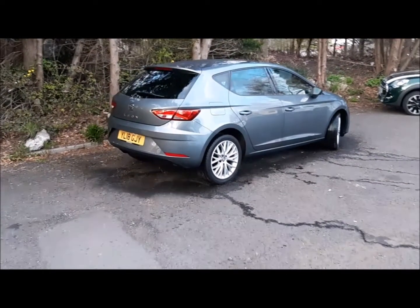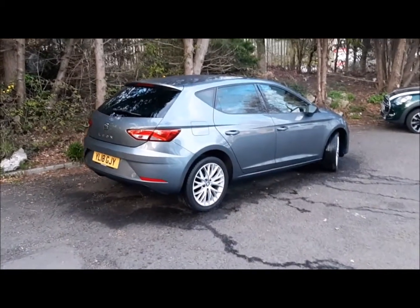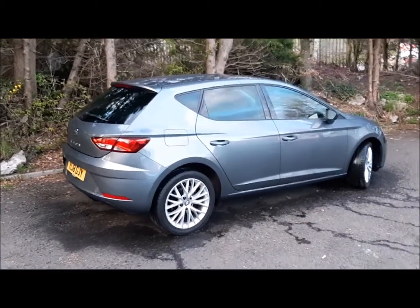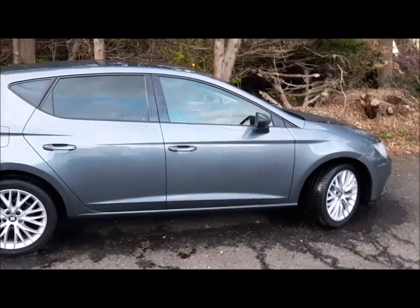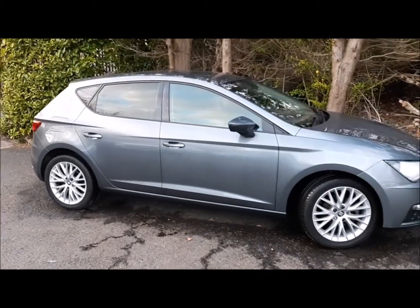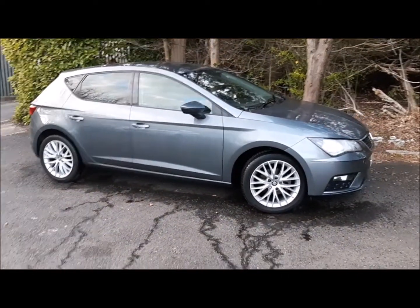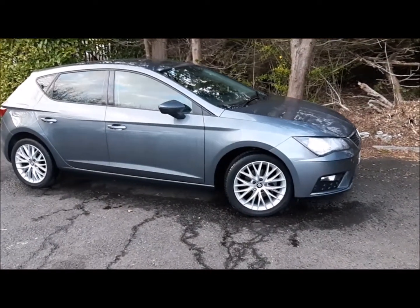This one is, as I say, the SE Dynamic. If you want something a wee bit more sporty looking, you can get the FR model, but this one is actually a decent enough looking car as well. This is in the metallic grey. We sold one in metallic blue the other day. Obviously, if you've got a preference in colour, you can let us know. We can let you know if it's available.